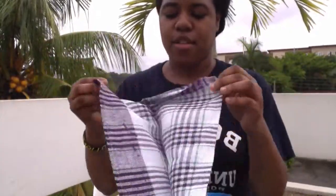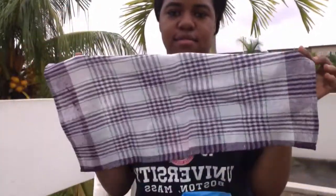Another towel. So there's that. Fanta! Cannot go wrong with this stuff. I love drinking Fanta when I'm here. Delicious, and orange is my favorite flavor.